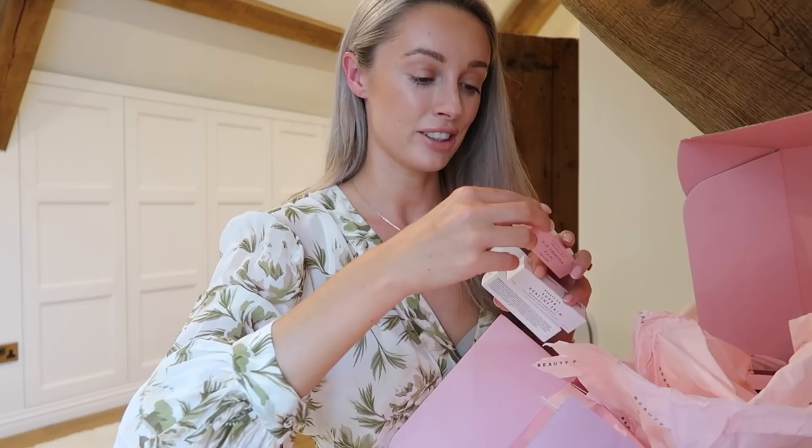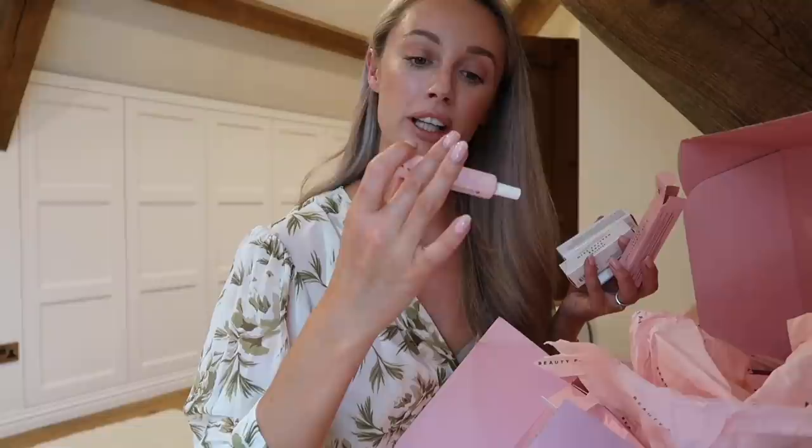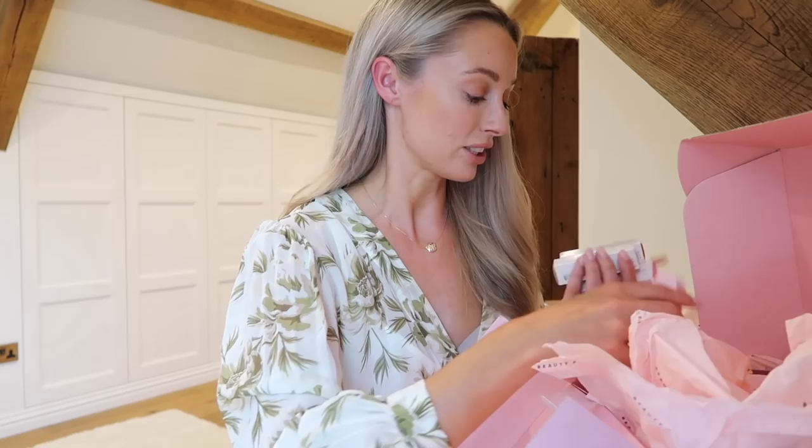So I mentioned that I've been using the Rodial eye cream lately. Well, I also ordered this. I just love that packaging. How cute is that? Can you see? This is their Triple Hyaluronic Acid Elastic Lifting Eye Serum. I feel like this could be a really good daytime one because I find eye serums a lot lighter than eye creams. And I could use the Rodial at night.